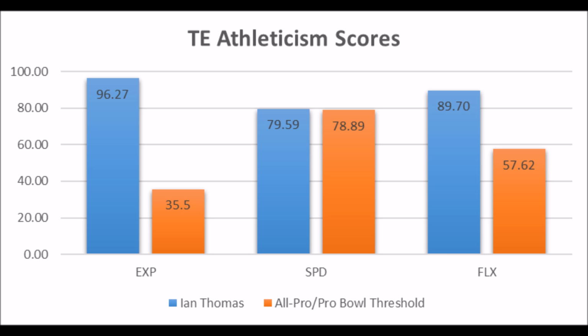So in many ways, he hits all the minimum thresholds for all-pro slash Pro Bowl potential in terms of his athleticism traits at the tight end position. So that is why he's on this list. He hit at least the Pro Bowl threshold in terms of all-pro slash Pro Bowl potential, and he has athletic upside to become that as well.